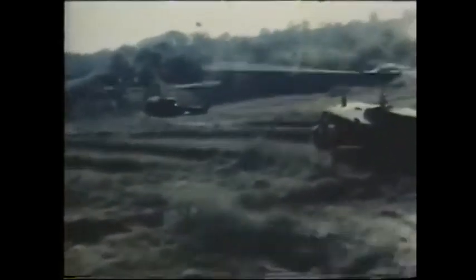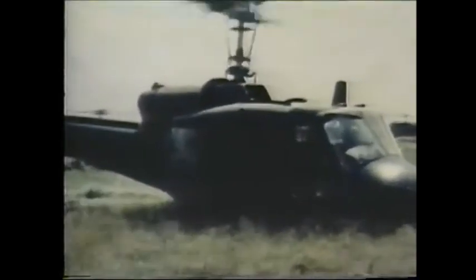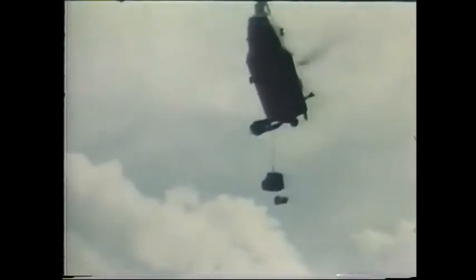In January 1968, the most famous single battle of the Vietnam War began. Known as the Siege of Khe Sanh, it lasted for 66 days. The Khe Sanh Marine Base was strategically located near both the Demilitarized Zone and the Ho Chi Minh Trail. The North Vietnamese regulars combined forces with Viet Cong guerrillas to cut off the base from reinforcements and attack the Marines until victory was achieved.